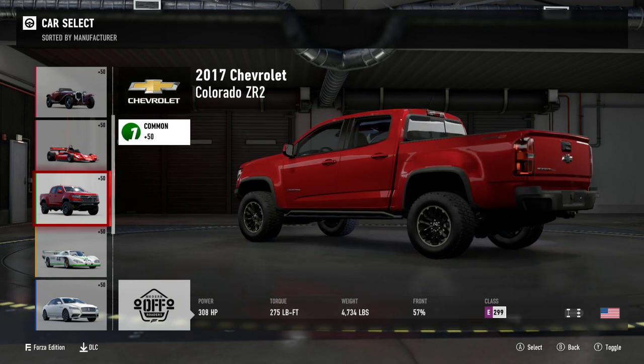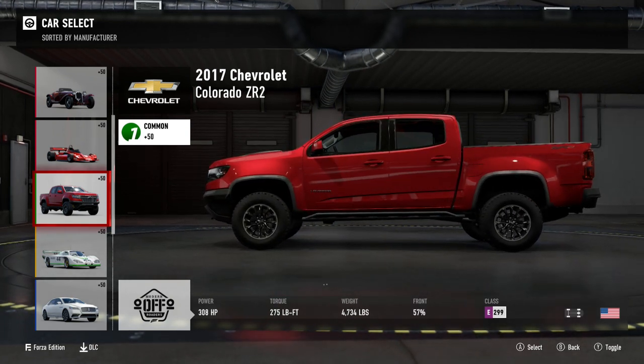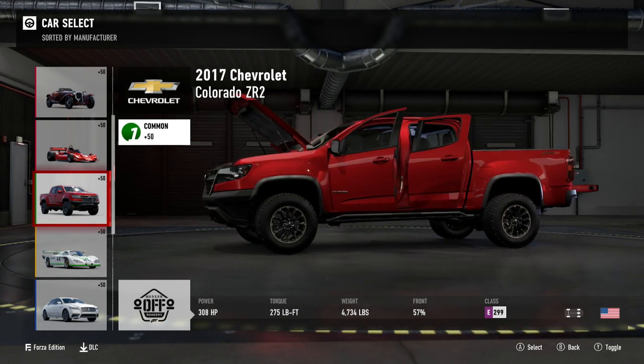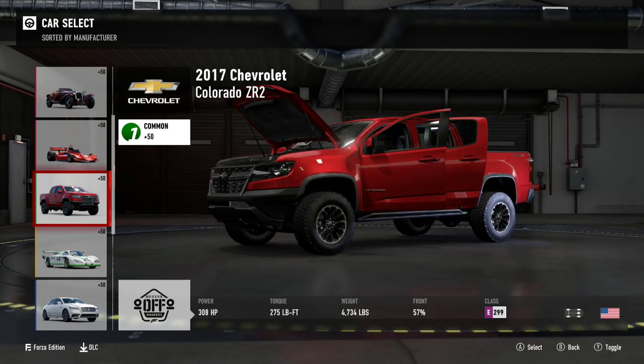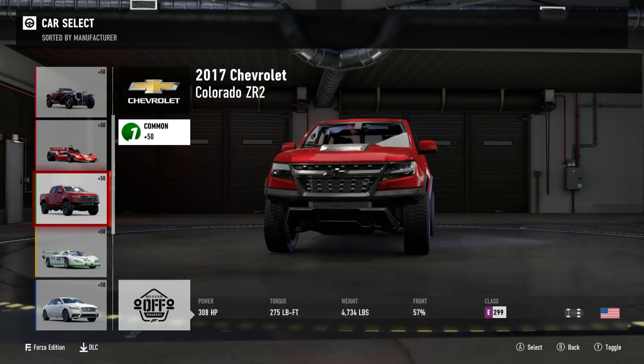I'm not really a Chevy guy, especially when it comes to the pickup trucks. I'd much rather have a Raptor or a Ram. Yeah. Still, I guess it's nice to see a Chevy truck for the truck guys. I know there's quite a few of you out there who do like your trucks, so yeah, it's here if you want it.